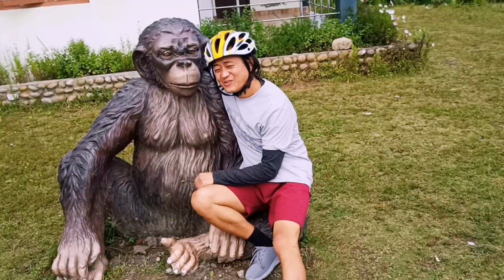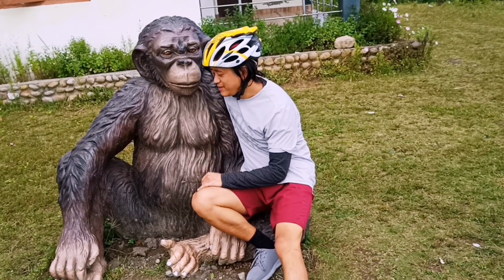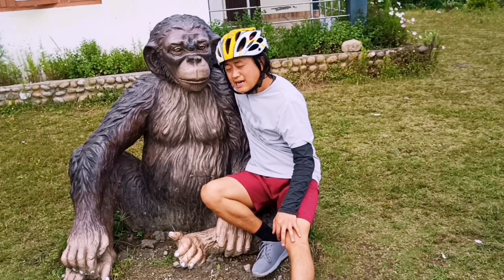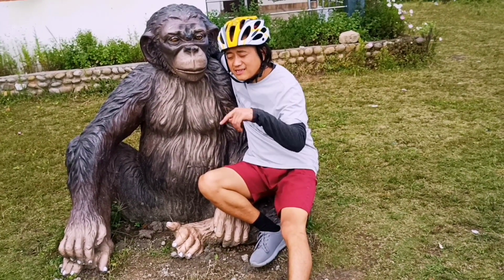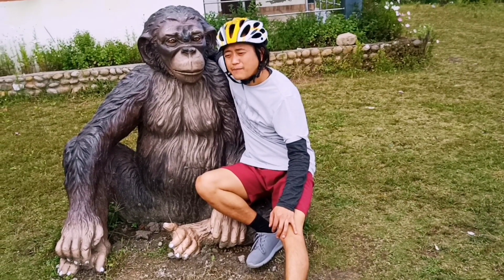We came to meet them all the way here. We made it and we are happy. So guys, this is Megetar. Now we'll get back to Naya Basti and we have to set our camp as well.